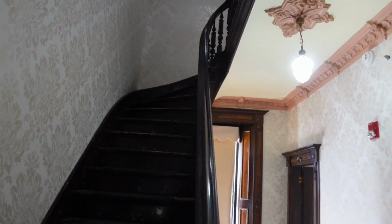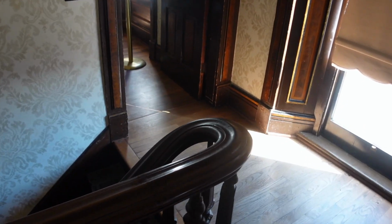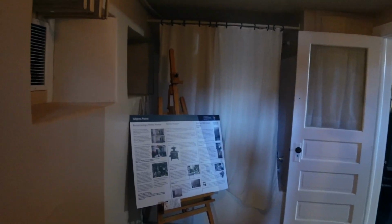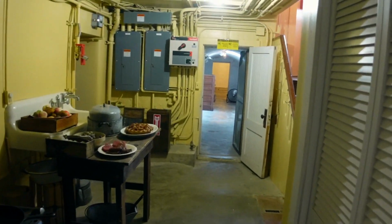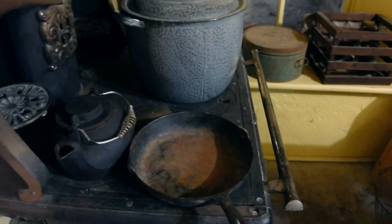So, going upstairs, but we're going to head downstairs first. Look at this staircase. This is beautiful. All right, here we go. There's the kitchen. Old wood-burning stove.